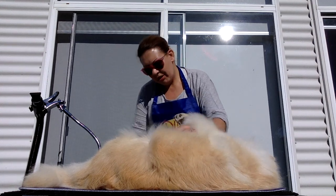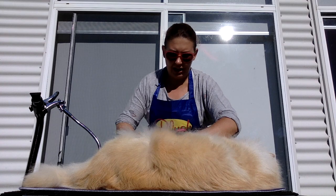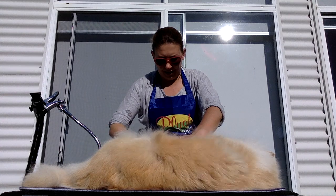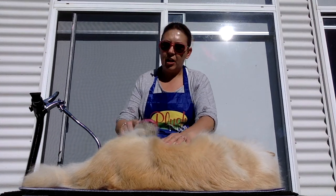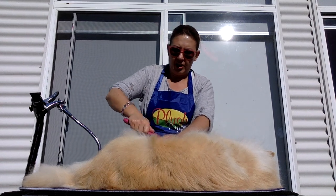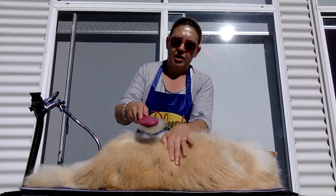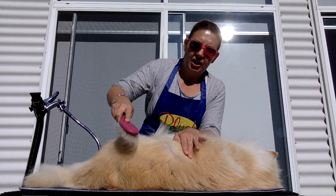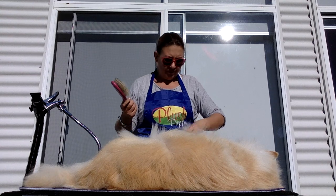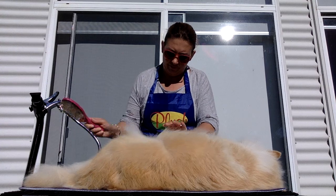I'm just doing her chest, her tummy at the moment. So the same, I'm just holding it back, that foot, holding it back with this hand and using the brush in the other hand to pull it back down. This is not hard work because the bath and then the blow dry have gotten a lot of it out, or even if it hasn't gotten it out, it certainly loosens and lifts it so that your pin brush can just then finish the job.